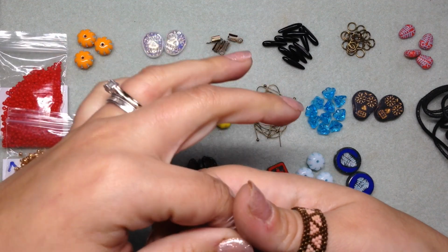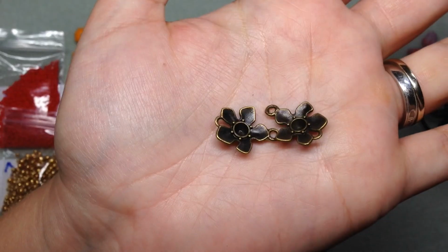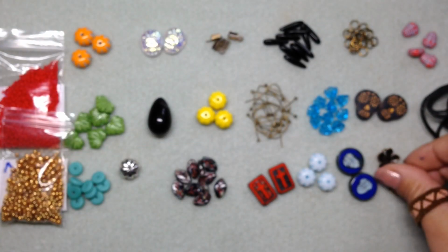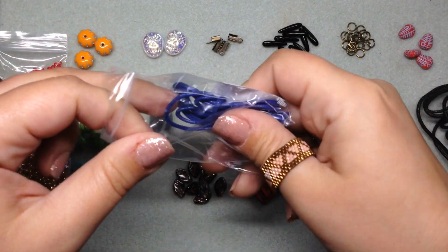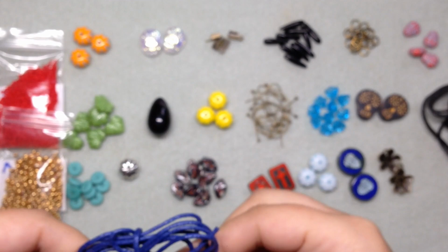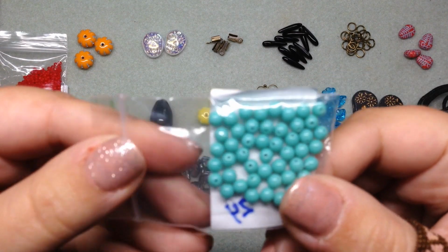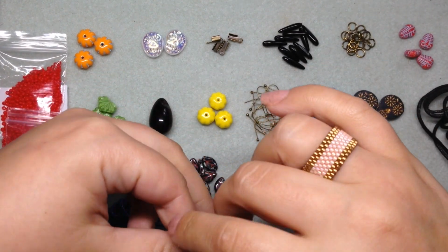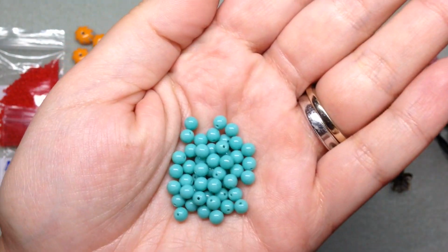And number 22 are some beautiful floral antique brass connectors. Can always use those. Number 23 is some more waxed cotton cord in this beautiful cobalt blue. Number 24 are some round, they're calling pressed check glass beads. They look kind of like drucks. Alright, beautiful color.